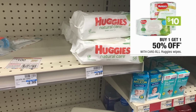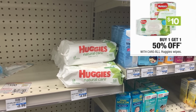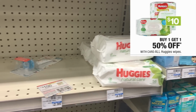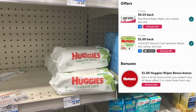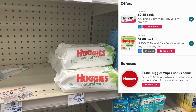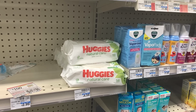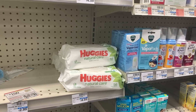So these are $4.59 and these are $4.19, and they are also buy one get one 50% off. We also have a dollar off of two manufacturer coupon that we're going to use today on these. But what makes this deal really sweet is we're also getting back $1 for each pack on Ibotta with a limit of 5. So that makes these babies just about free after our cash card and the coupon and Ibotta savings. So this is a great item to stock up on right now, and I know a lot of my baby mamas are going to need this item as well if you are staying in the house.